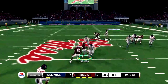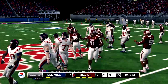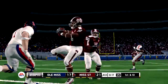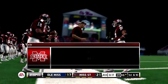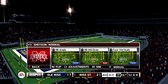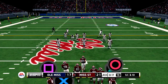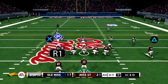Picked off, and that's going to wrap this one up. He steps up and makes a big turnover. Yeah, he just made a huge play right there. He knew what was coming all along. Mississippi State holds a four-point lead.